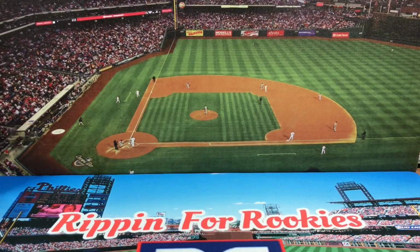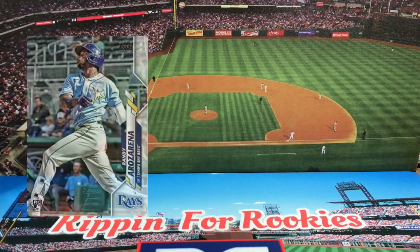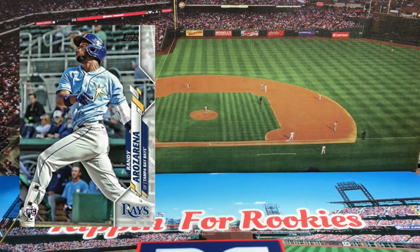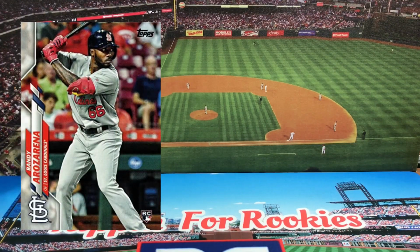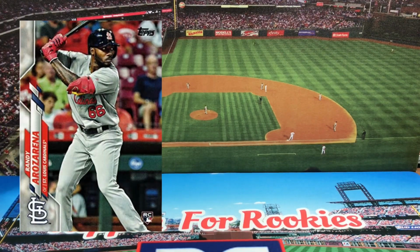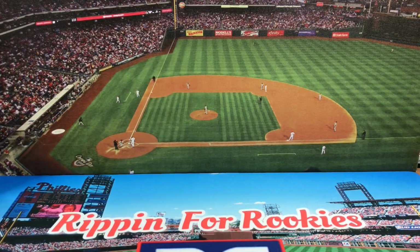the top 20. So when Update came out, there was really only one chase card in there, and it was Randy Arozarena, and it was because he was in his Rays uniform. He had already had a rookie card in a Cardinals uniform in Series 1, and the reason he was the chaser, he had such a great playoffs.